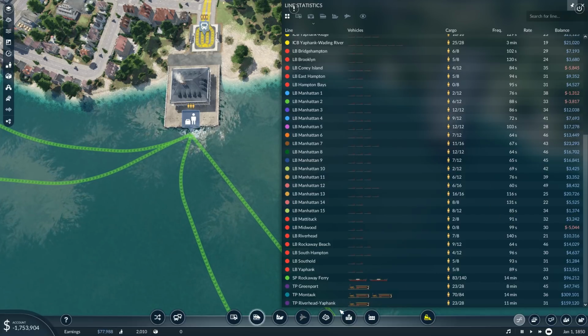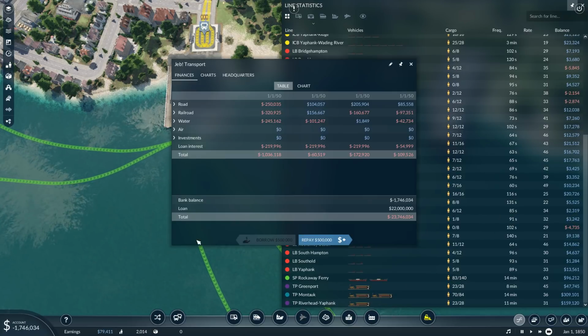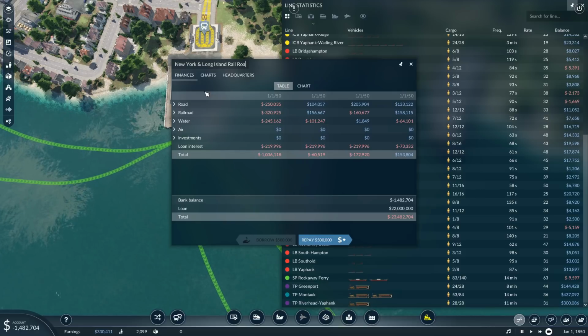And I'm going to bring up the... this needs to be changed. This is what it's named by default. I'm assuming this map was made by Jeb. This is going to be New York and Long Island Railroad. There we go. Sweet.